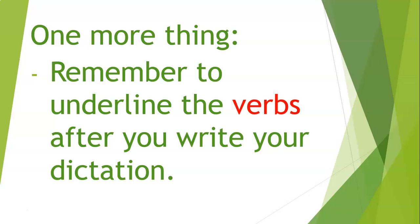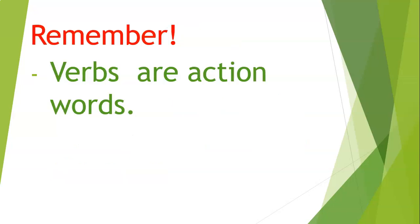One more thing. Remember to underline the verbs after you write your dictation. So you are going to write what you hear me say, and then you are going to underline the verbs. Remember that verbs are action words.